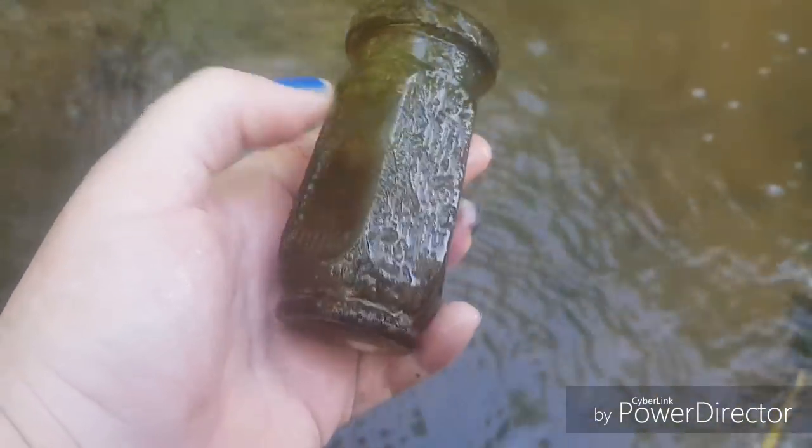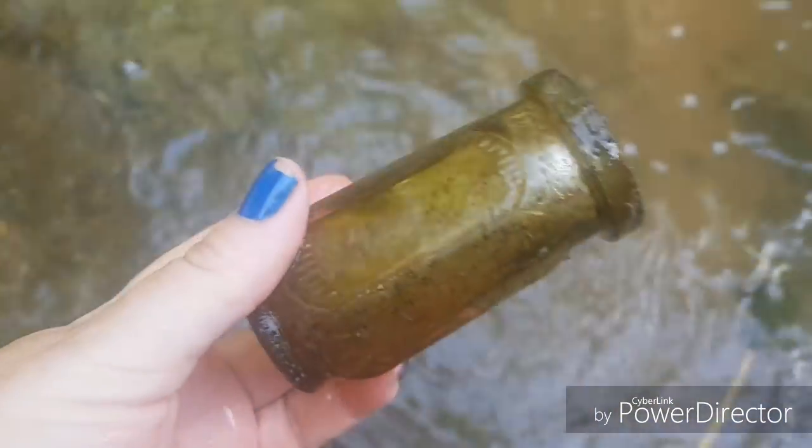An old paste jar. We found plenty of these in our time, but I do like to find them in good condition, so that's a nice find, just lying there waiting to be picked up.